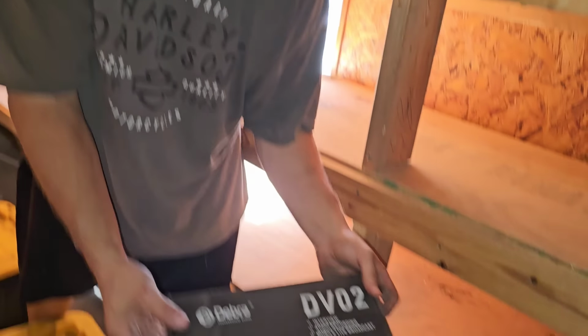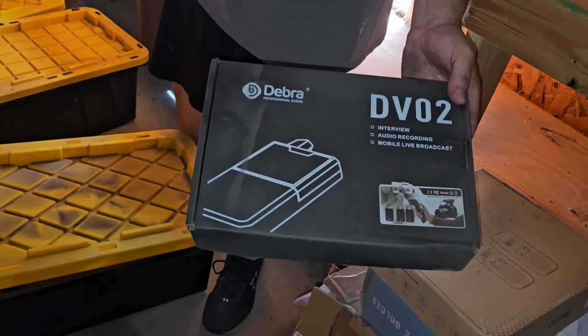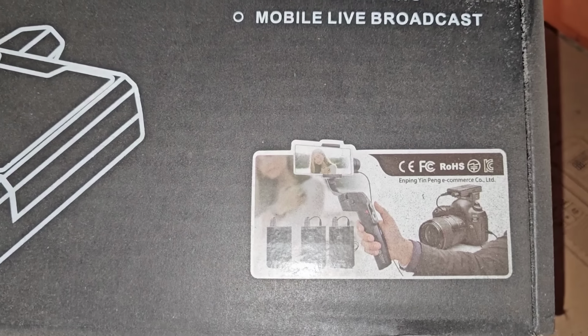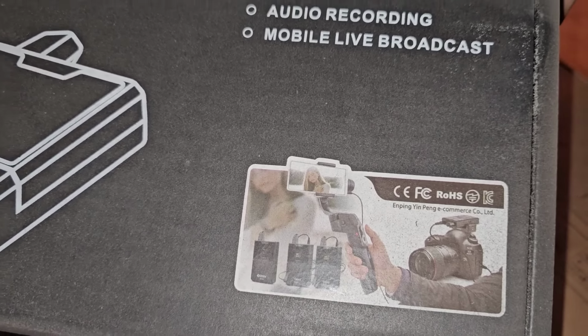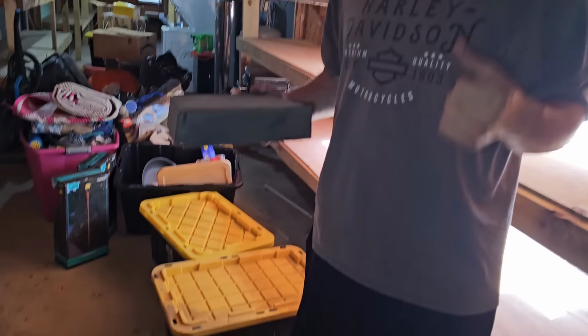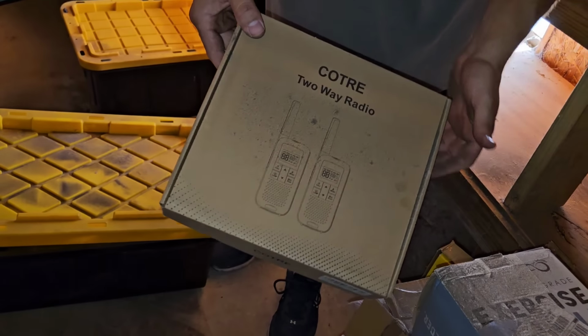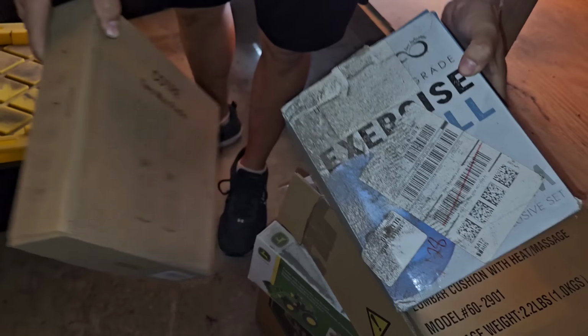A DV02 audio recording mobile live. Oh, is it to hold your camera? Maybe. Oh, it probably is. It's probably a gimbal. I'll throw it over there. And look at it. Two-way radio. Those are handy.